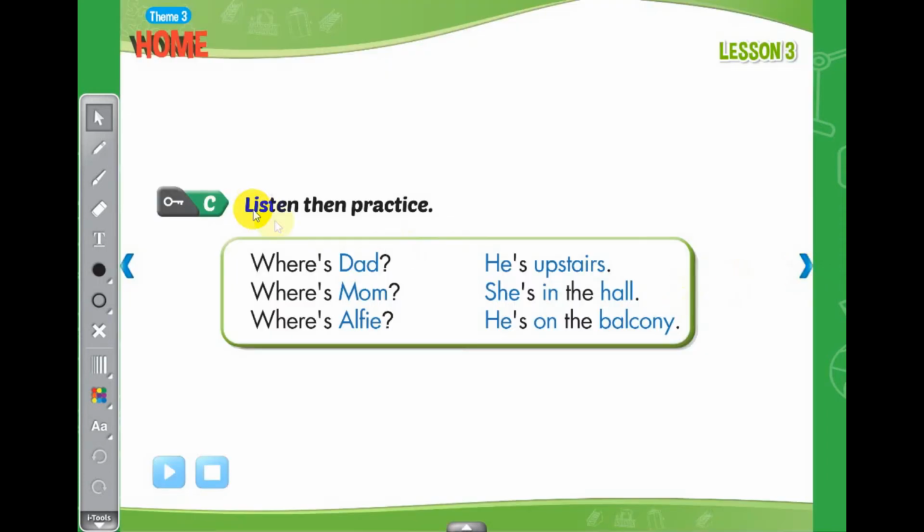C. Listen, then practice. Where's Dad? He's upstairs. Where's Mom? She's in the hall. Where's Alfie? He's on the balcony.